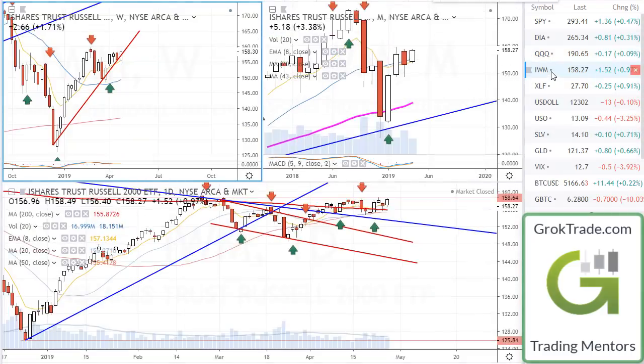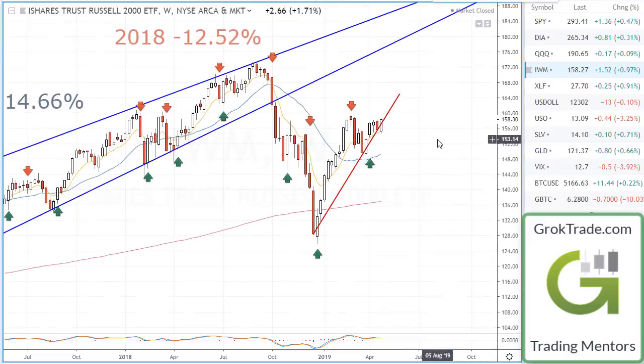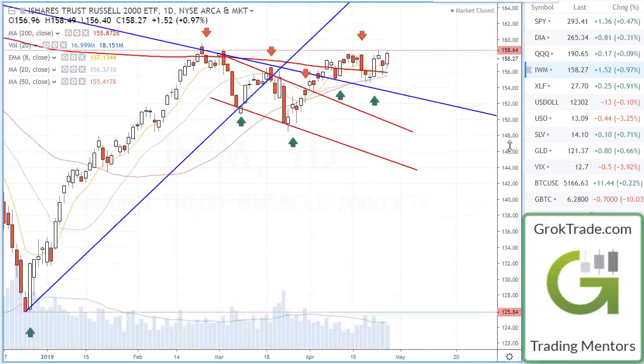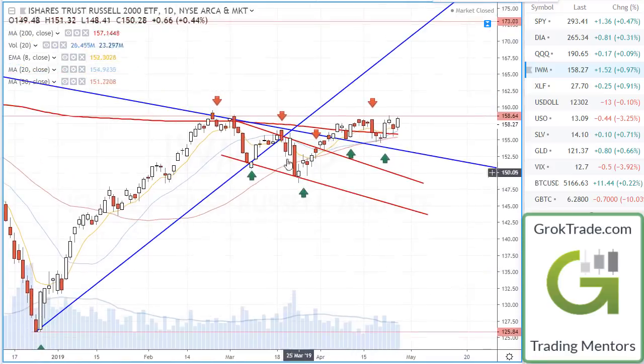A few days, the month will end on all these. April's coming to an end. I want to go here to the daily. So this is the daily chart on the Russell 2000. So this is small caps. This has just been chopping sideways for several months now. But we're at this high. This is a very important high. If we can break that, that'd be bullish.